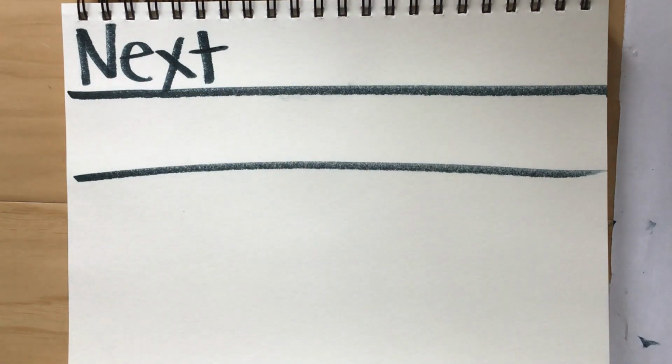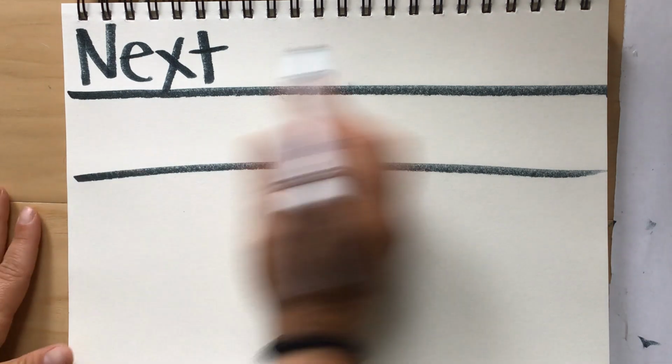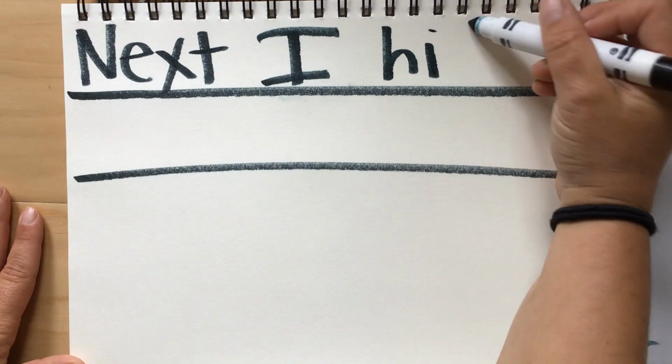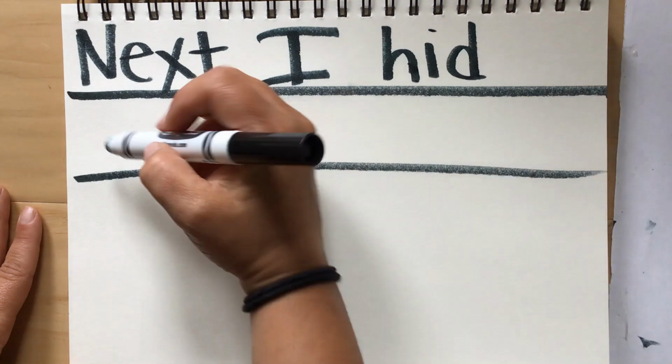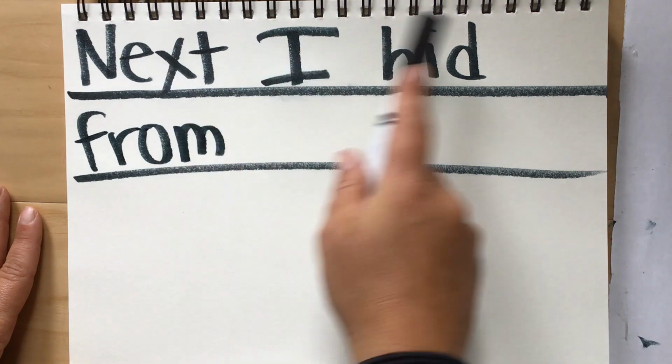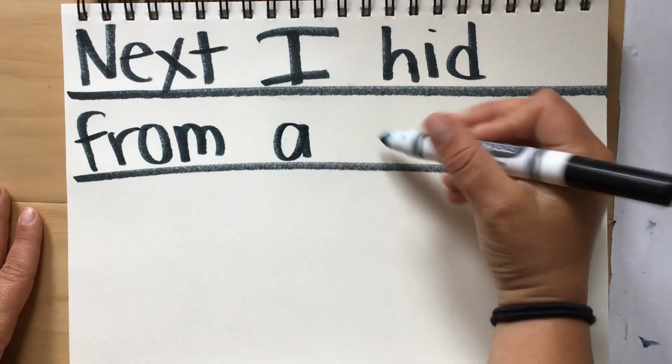Ooh, let's say we see a shark. Now, if you saw a shark, would you come right out where the shark is, or would you maybe hide from the shark? I think I might hide from the shark. So I'm going to say next, I hid. Hid from. Next, I hid from a shark.